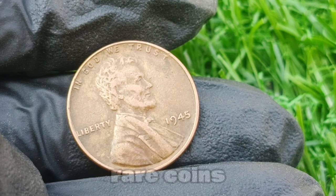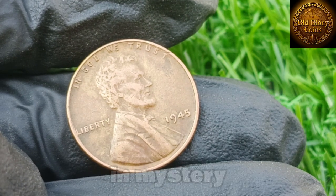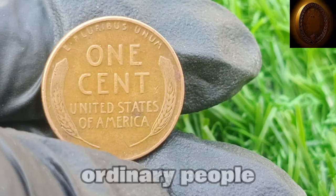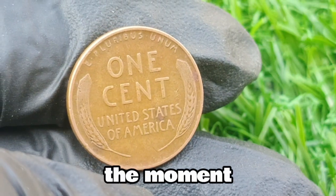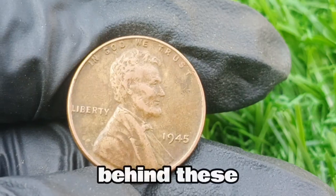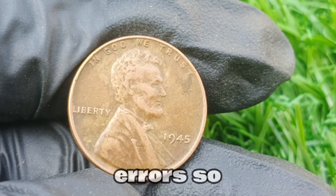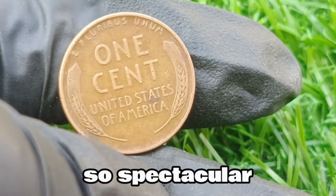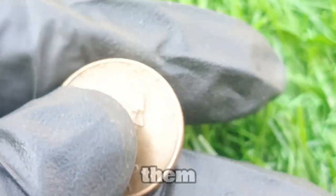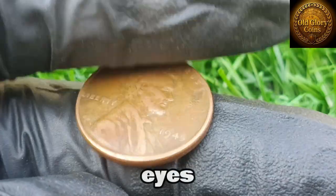These are not just rare coins, they are coins wrapped in mystery, drama, and the kind of collector obsession that turns ordinary people into legends the moment they discover what they are holding. The stories behind these upcoming coins involve mint errors so brazen, so spectacular, so almost impossible to believe that even when experts first saw them, they questioned their own eyes.